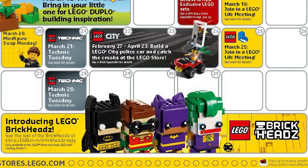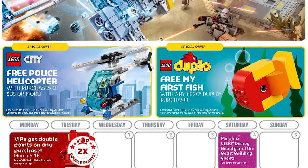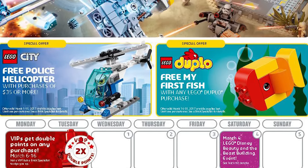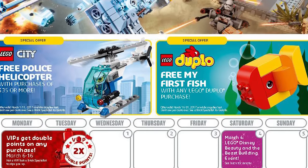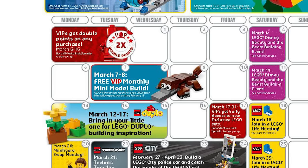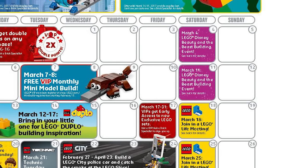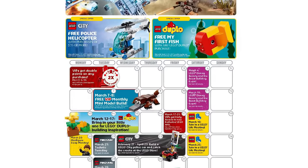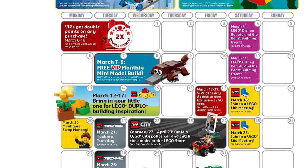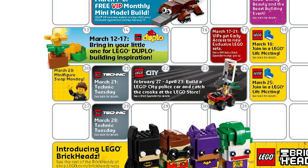Also in March, every $35 purchase will get a free police helicopter. And I think that is the exact same one that was released in the 2017 police station set. And any Duplo purchase will get you a My First Fish. March 7 and 8 will mark another monthly mini model build, and March 4 and March 11 will have a LEGO Disney Beauty and the Beast building event. There is also a LEGO Duplo building inspiration event between March 12 and March 17, as well as the new Technic Tuesdays on March 21st and March 28th.